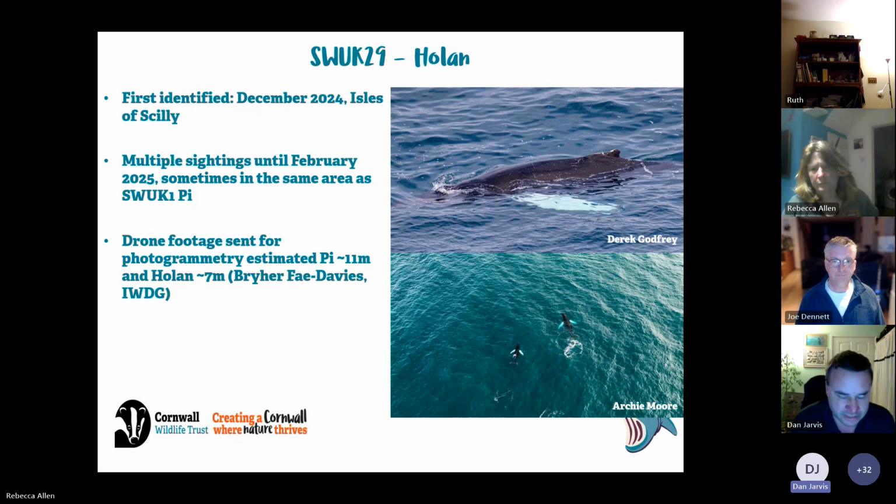But Briar, who's been a really great contact over at the Isles of Scilly for me this winter, helping to gather data, sent some of these photos off to an expert in this, and there's a very rough estimate, but Pye is estimated at 11 meters long, and Holan is much smaller at around 7 meters. Next slide, please, Bex.